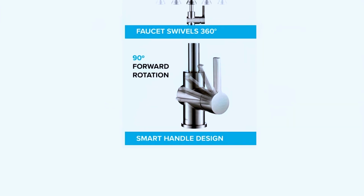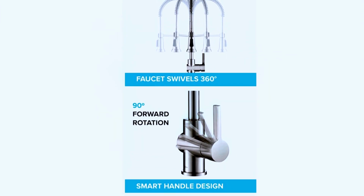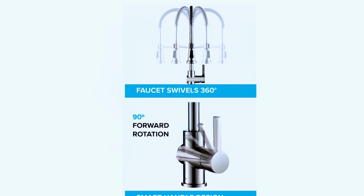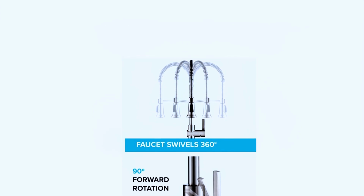Single handle operates with 90-degree forward rotation, allowing for installation in tighter spaces with no backsplash clearance needed. Premium ceramic cartridge provides long-lasting leak-free use. Spout swivels 360 degrees for a full range of motion.